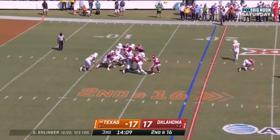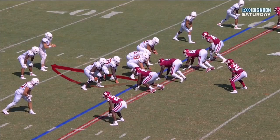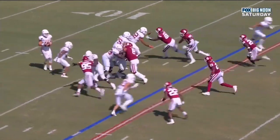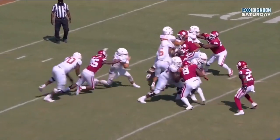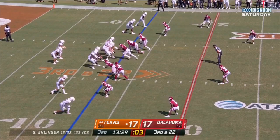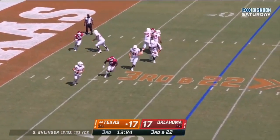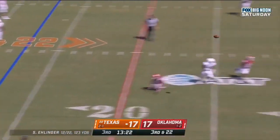Sam Ehlinger. And he's sacked by that. He's just working around that left side. Check this out. He's just going to get the hands down right there. Boom. See how he slaps the hands down of that left tackle? That's Christian Jones. Sam Ehlinger looking. Lines up.